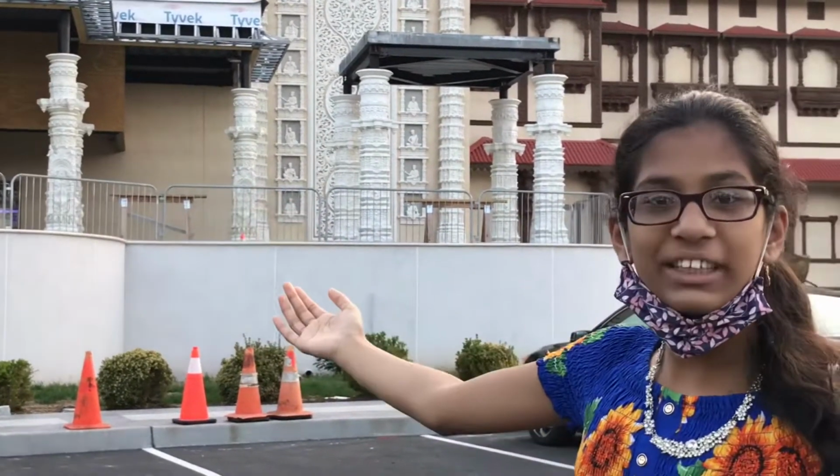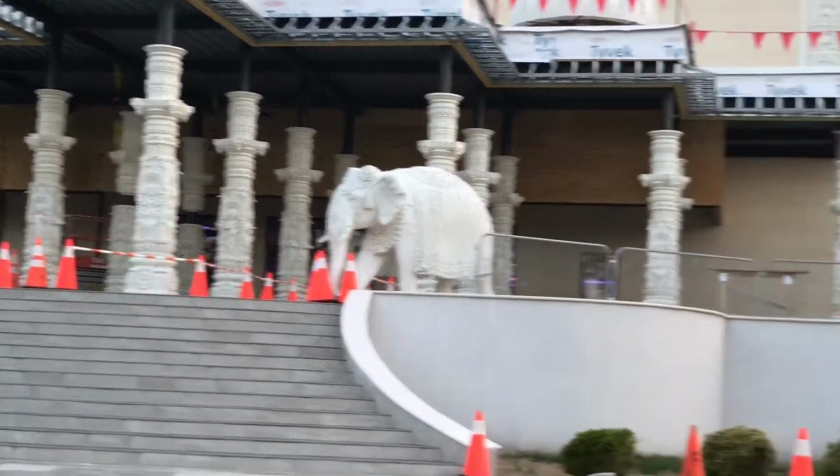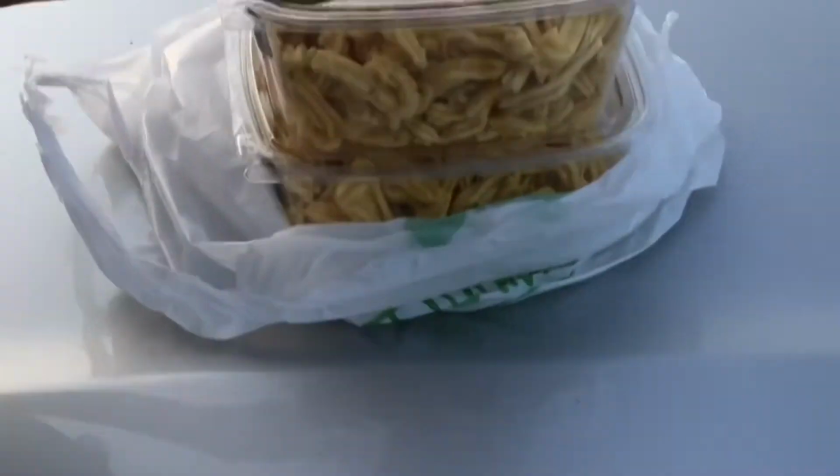You can see two elephants in the entrance, and inside darshan we also took, and it was very nice. So next to it was a small cafeteria area where we can get some snacks. So I would like to show you some snacks which I got. So this is the first thing.